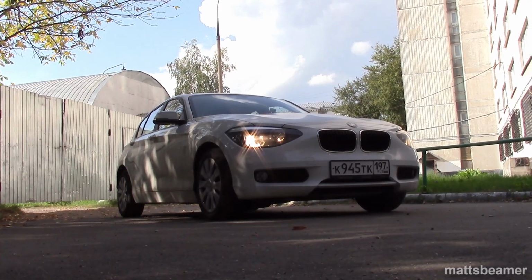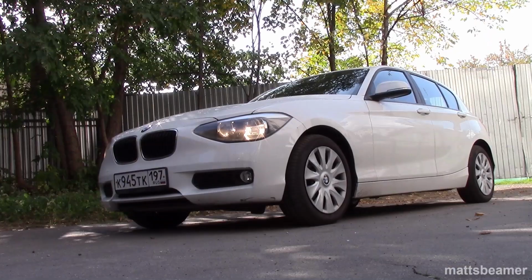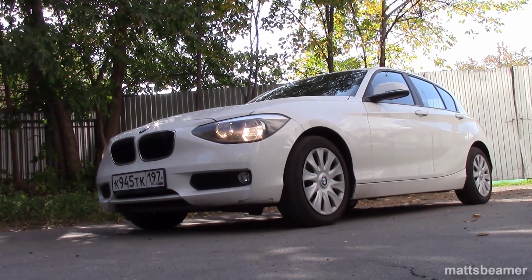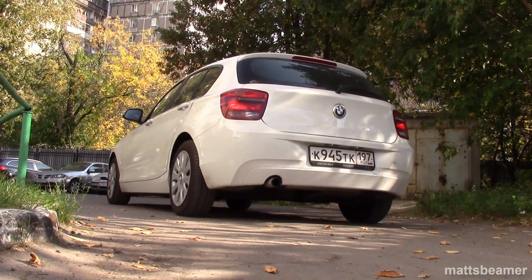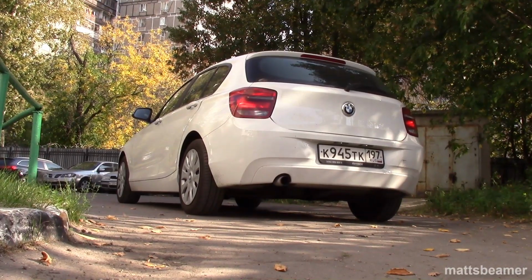The fourth thing I like about this car is the looks. Okay, when it first came out, I wasn't too keen on the looks. I liked it, but in my opinion, I preferred the older generation 1 Series. But now it's been out for a while, I prefer this version. I like both versions of the F20, F21 1 Series. Mine is the pre-facelift version, which looks nice.